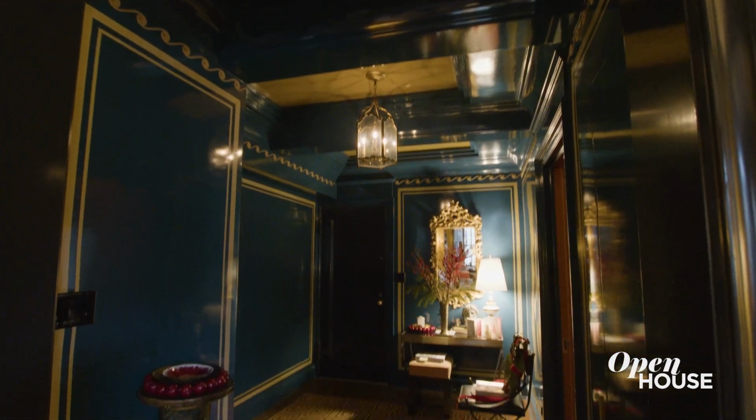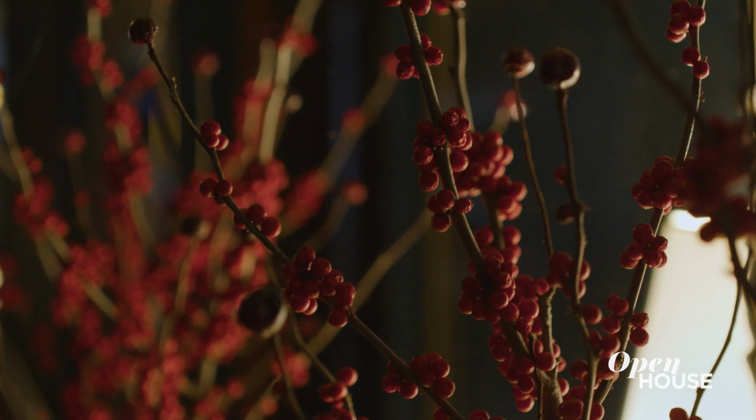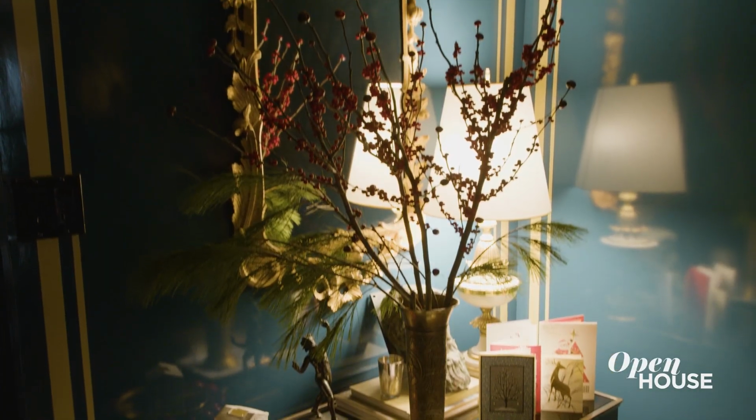Here in my bright, brilliant blue entry foyer, I set the mood for the holidays with these berry branches on the entry console. Here's a great tip. I love to use cranberries, actually, on the tips of the branches, just to spruce up the berry branches as they dry out over the season.